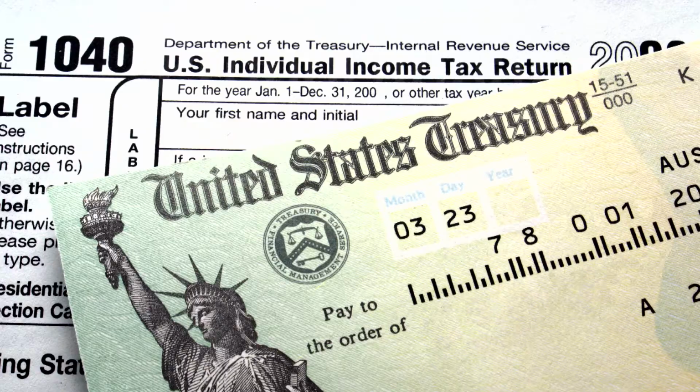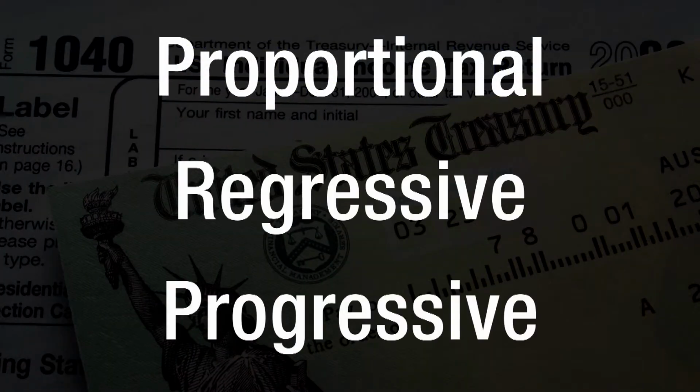The idea behind federal taxes is to take a small percentage of your earning wages to help financially support the federal government's work. In fact, about 40% of all government revenue comes from individual income tax. There are three different ways that a government can tax its citizens, known as proportional, regressive, and progressive taxes.